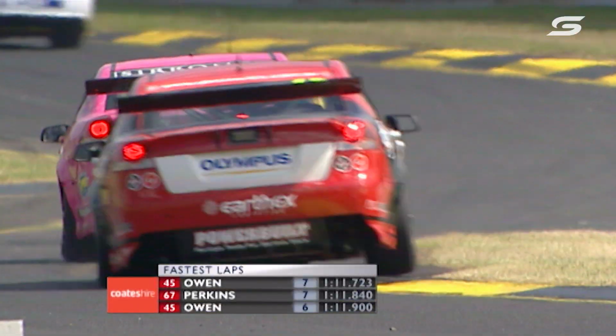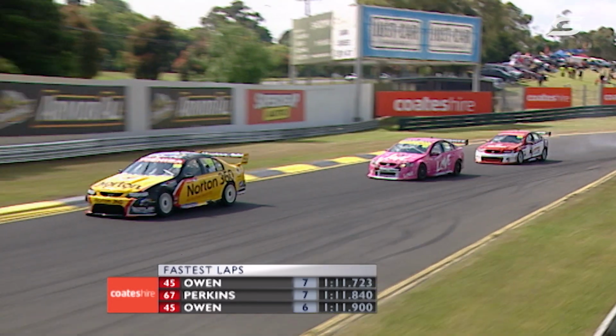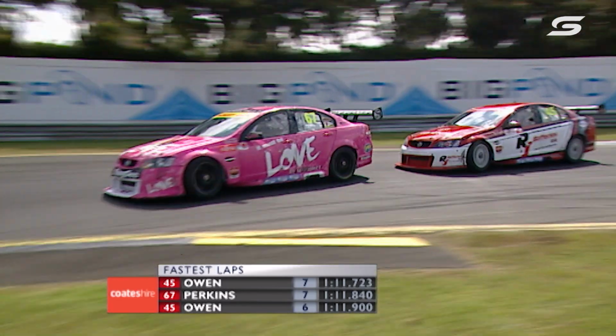He's concentrating completely on the back of Jack Perkins' car. He's got his best tyres on for this race, and you can see he's got a lot of car speed, and he's just bottled up behind Jack Perkins, and he'll be very frustrated that he's not being able to make the most out of his car in this race.